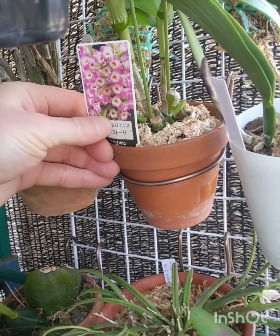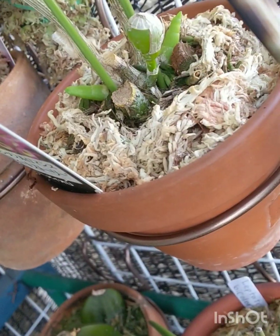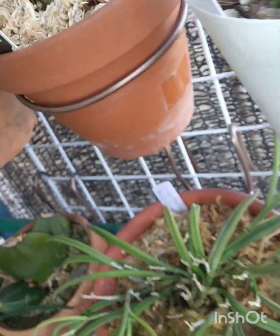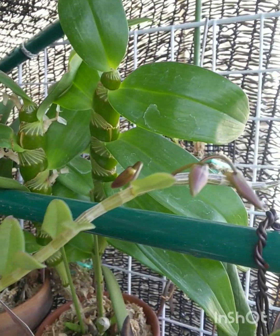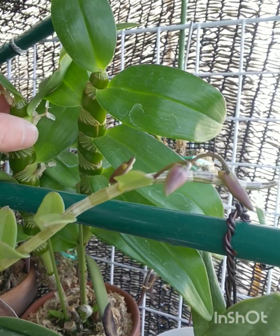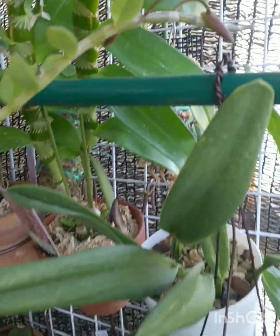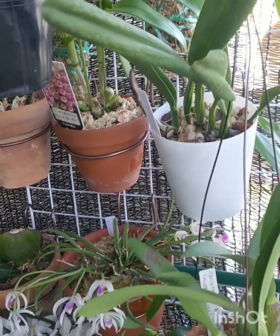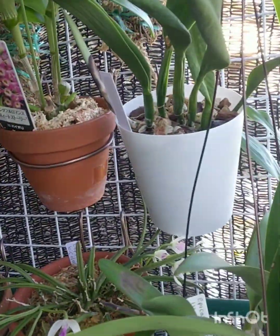Put its tag back in there. It has 2 new growths coming away there, 1, 2. It had lovely flowers. It's got nice big juicy canes too, very healthy canes. Let's hope that this summer they don't shrivel away and then the whole plant goes downhill like my other ones did.